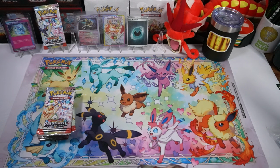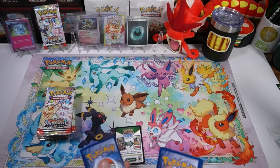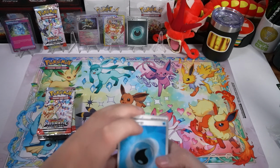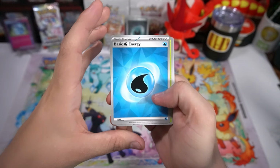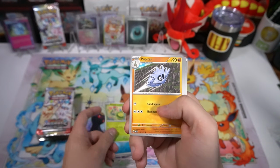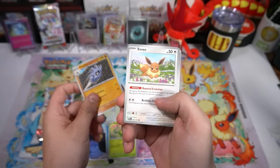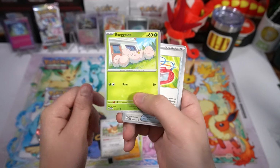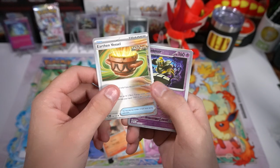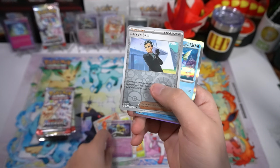Pack number 3. But yeah, I would not recommend buying this from scalpers. Paying $250 for this box is not worth it. Honestly, I would only buy this box if you're able to find it at retail for $100. Just because the way prismatic is, if you're opening this box, you're probably not going to get a lot of hits out of it. Prismatic is just one of those sets where it's just, unfortunately, it is, yeah. Oh, non-Pokeball version.